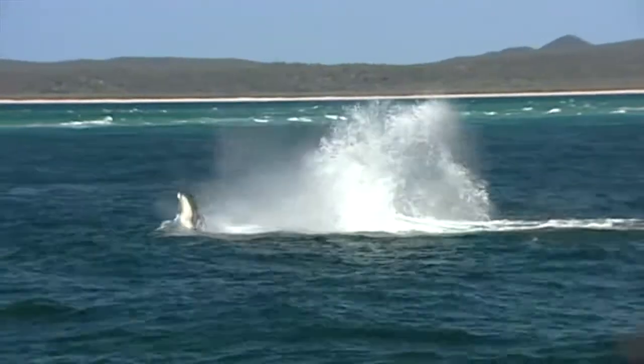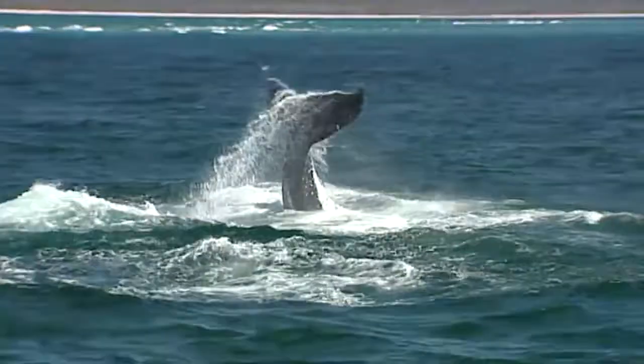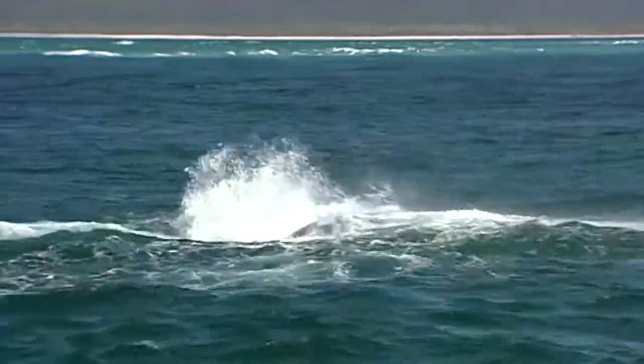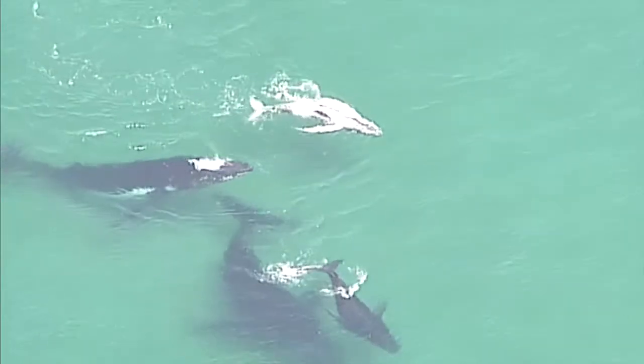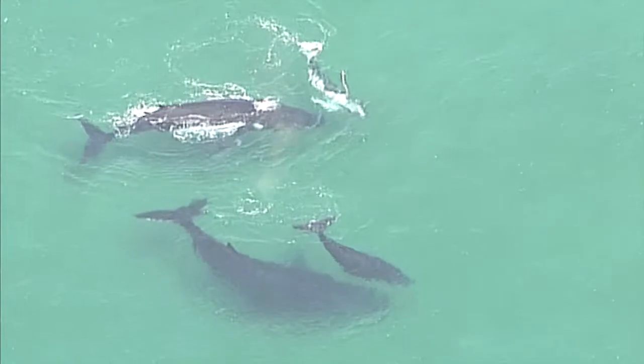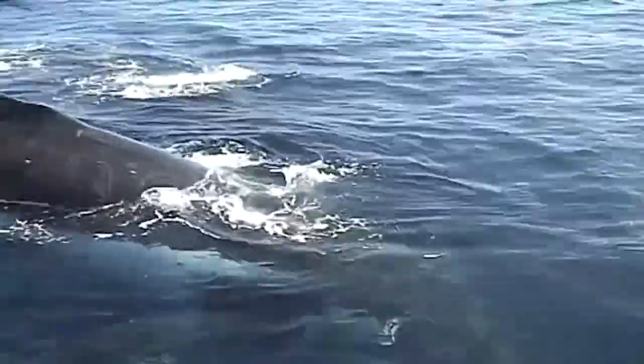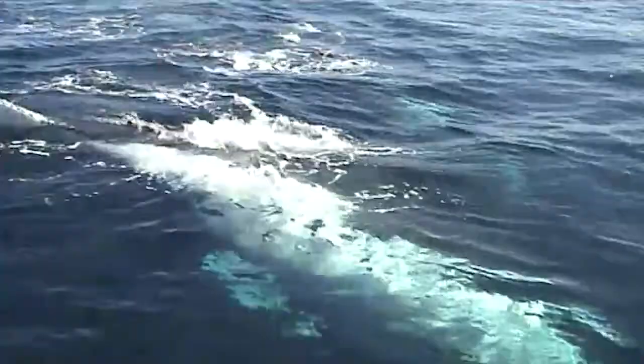If you're visiting Tangalooma in the winter months, you're in for a treat. This is the time that the humpback whales are making their mammoth migratory journey from the icy waters of Antarctica all the way up to the subtropical waters of the Great Barrier Reef. And it is just our luck that around 16,000 of these ocean giants pass right through Moreton Bay.